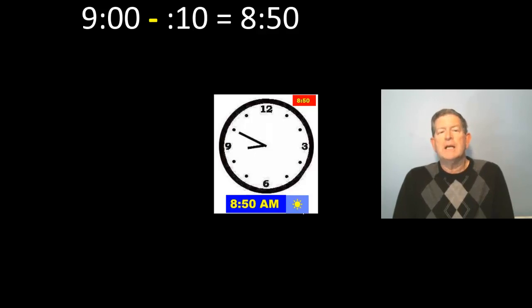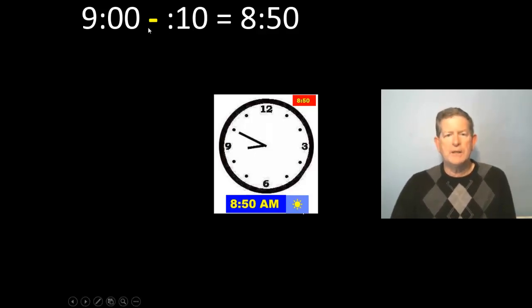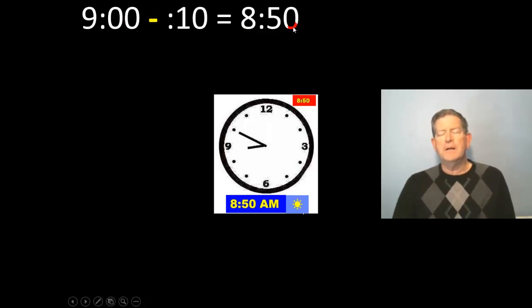In French, they say, il est 9h moins 10. Now, the word moins corresponds to this little symbol you see right there, which is minus, moins. Il est 9h moins 10. It's 9 o'clock minus 10, which is, of course, 8:50. Il est 9h moins 10.